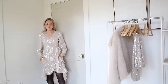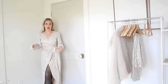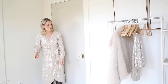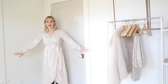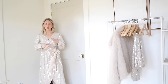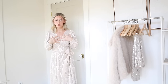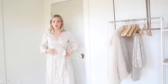Next up, I have this midi dress. So it has a little tulip crossover in the front. I would not wear tights with this, but I just kept them on. I don't know why I kept them on, because I don't need them on for anything else. But anyway, I still have them on, and it's that same blush kind of underlay with the silver sequin over the top. This is a true wrap style dress. It has a little button here for extra closure or security, and then this ties so you can actually loosen it or tighten it.